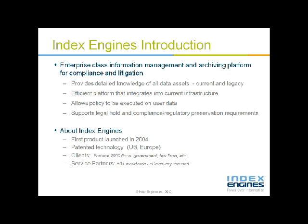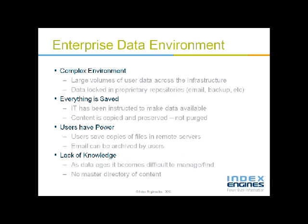As a company, Index Engines has been in the market since 2004. We have patented technology in both the U.S. and Europe, so it is very unique capabilities. Our clients range anywhere from the Fortune 2000, well, actually beyond the Fortune 2000. We sell into a wide range of organizations, mostly public companies that are dealing with regulatory and compliance issues, government agencies, and law firms. We also have over 50 service partners worldwide that are utilizing Index Engines technology, mostly for eDiscovery initiatives, although we have a number of partners that work with us on policy initiatives and compliance initiatives as well.